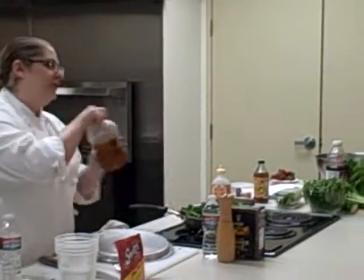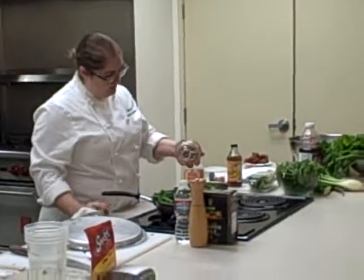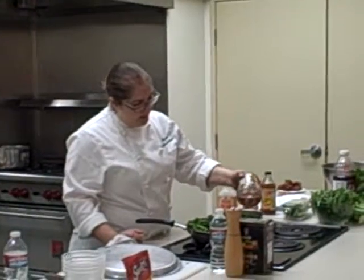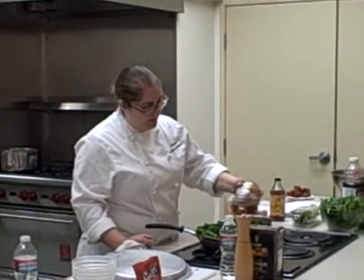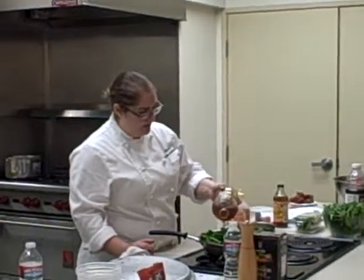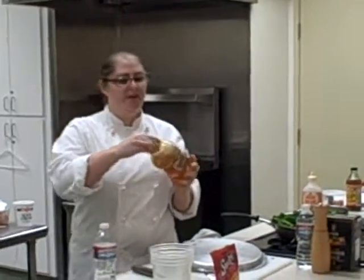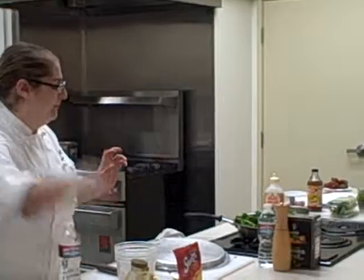At this point, I'm going to drizzle in a little bit of honey. The honey at this point will soften inside the recipe, which means it will not just be a big dollop of honey, it will soften into the recipe. And that's going to be a mess, and we'll be washing that before we go home.